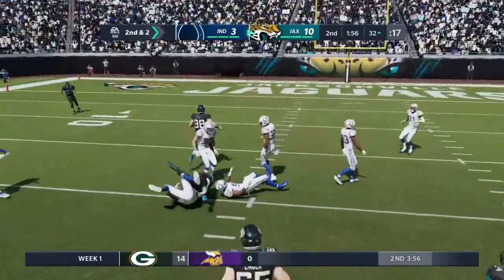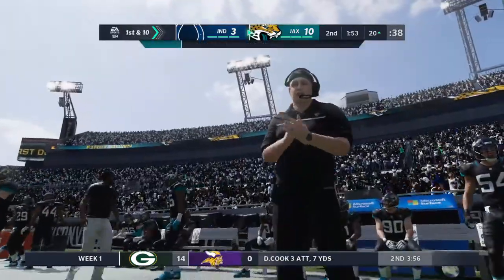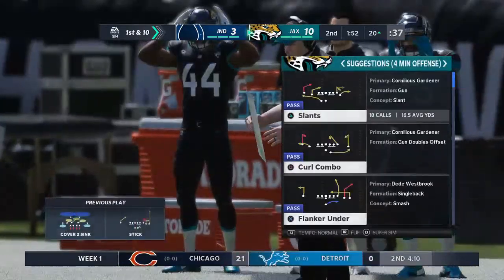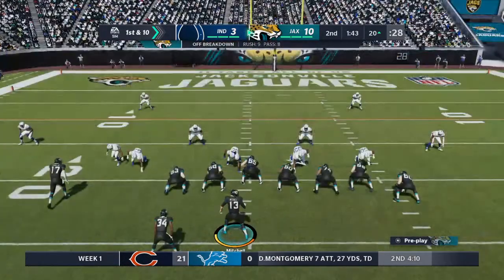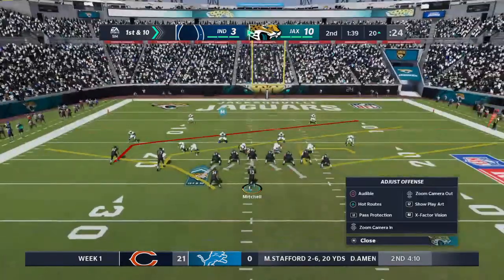Now a man open down the middle of the field. And they'll get him to the ground. He has another first down at the Colts' 20-yard line. Back-to-back receptions for him, and it's another first down. 20-yard line. Good, strong throw and catch right there. And so far in this game, the alleys have been open for them to get completions, and they're taking advantage of it.